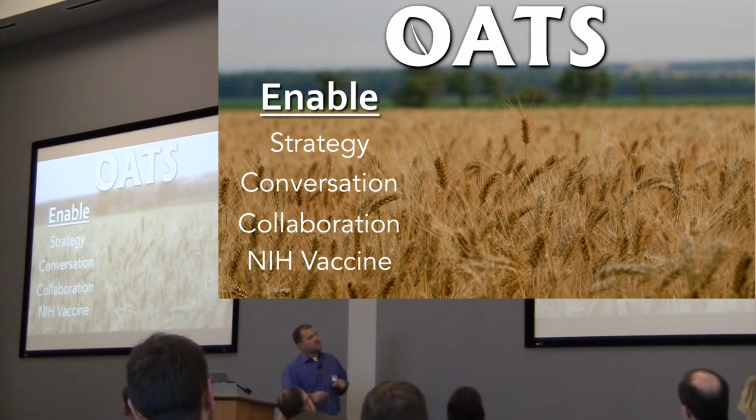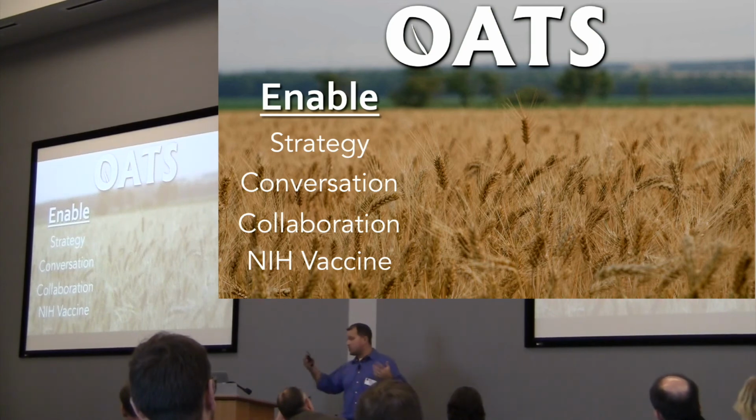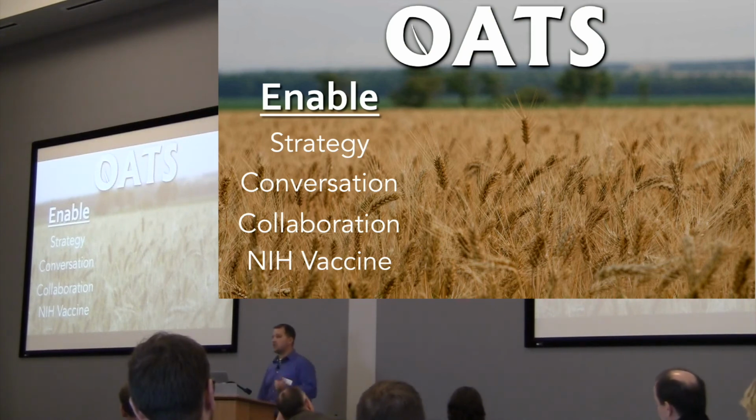The OATS Center is bringing first strategy. It is very difficult to strategize without some sort of central place that folks like yourselves are coming together to learn about open source. We're going to strategize today. We're going to have a meeting later where we're all going to strategize about some open source projects that we could do in the industry. Conversation. There are conversations that you can't have without open source, and we're trying to make as many of those happen as possible. Collaboration. If you try to work closely with another company, you get antitrust problems unless you're going to release all your stuff open source.